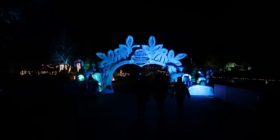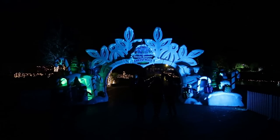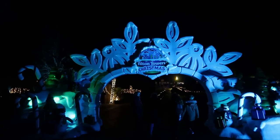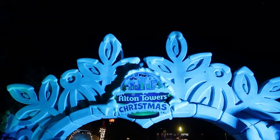Now, it cost us £15 to book our tickets for Lightopia online, and it's worth pointing out that it is separate admission from the rides here at Alton Towers Christmas. And the entrance is just off to the left here by Mutiny Bay, where you come under the archway just here.